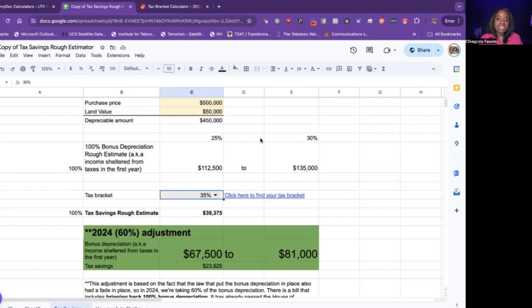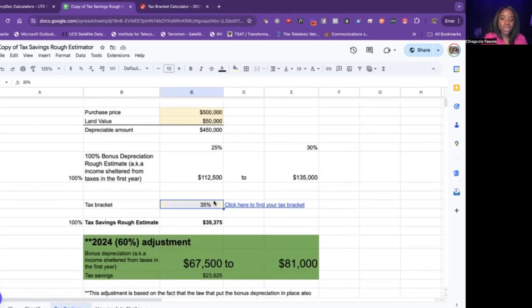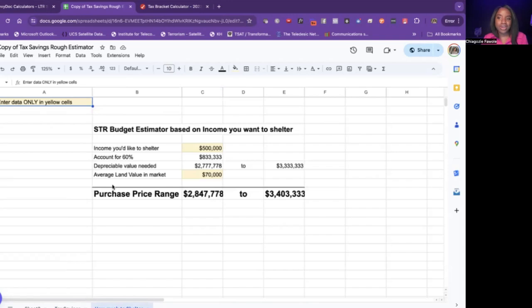All right, so that's basically in a nutshell, just to give you an example with the 2024 60% adjustment, how much you could possibly save with a purchase. Now, if you thought that I didn't think about the other direction, like, okay, I'm trying to shelter my entire income, how much property do I need to buy? I also have the reverse calculator on a different tab right here. I got you, okay? So let's say you're like, I'm making an extra $200K this year from a side gig that I did. I would like to shelter that entire income from taxes. How much of a property do I need to buy? You can basically just come in here, only enter data in the yellow cells, and you will get your answer.